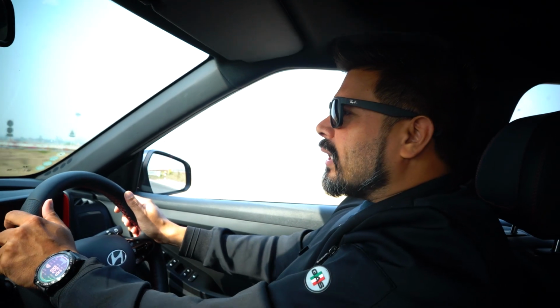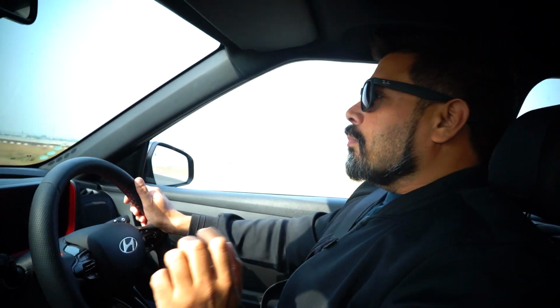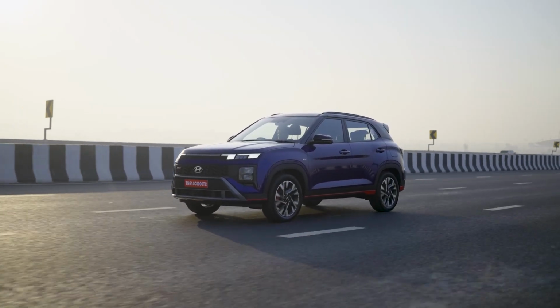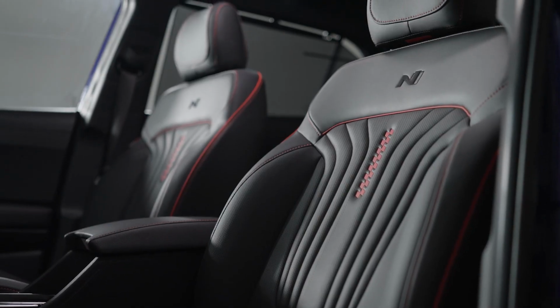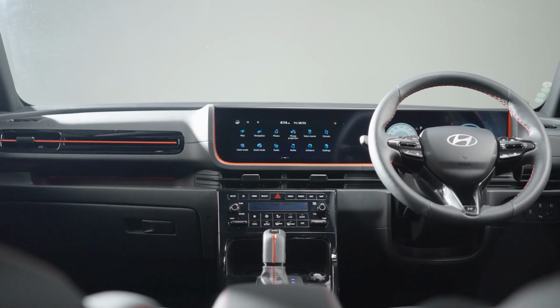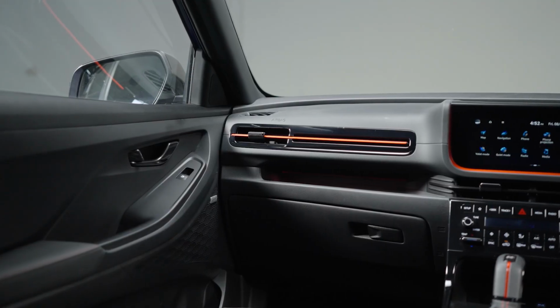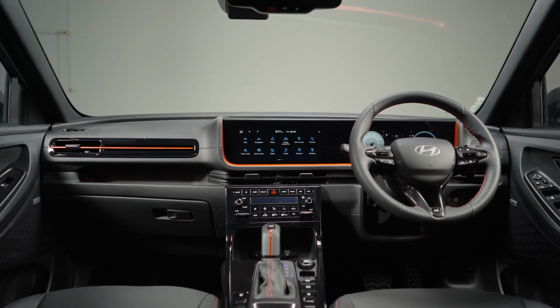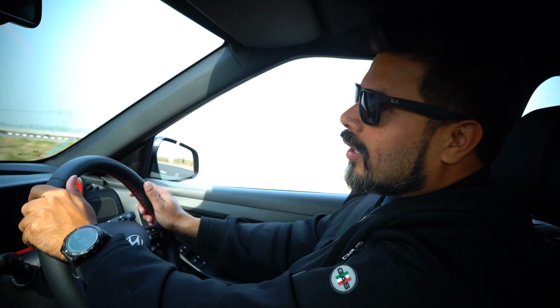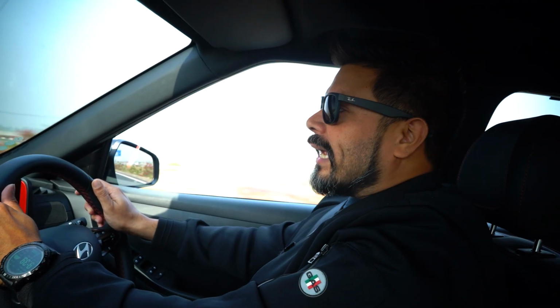From behind the steering wheel, if you're driving the 1.5 liter turbo SXO, maybe you'll not feel much different except for the fact that this one has a slightly firmer suspension. Now, apart from the seat of the pants experience, the other difference is how you'd feel from behind the wheel, because this interior is all black and all of these red highlights have definitely spruced the interior up. It feels more sporty and you do feel like you're driving a sportier car. So that by itself is also an addition which really adds to the sporty character of the car.